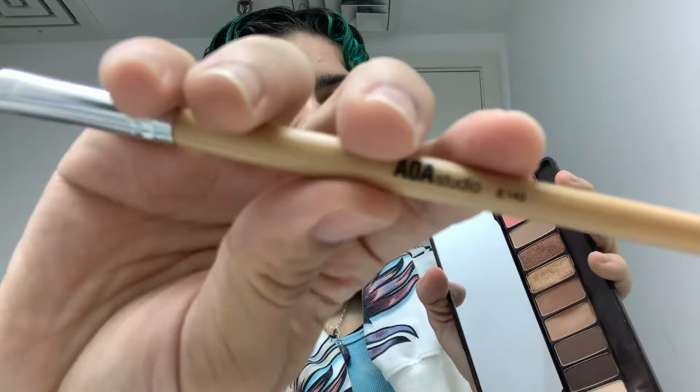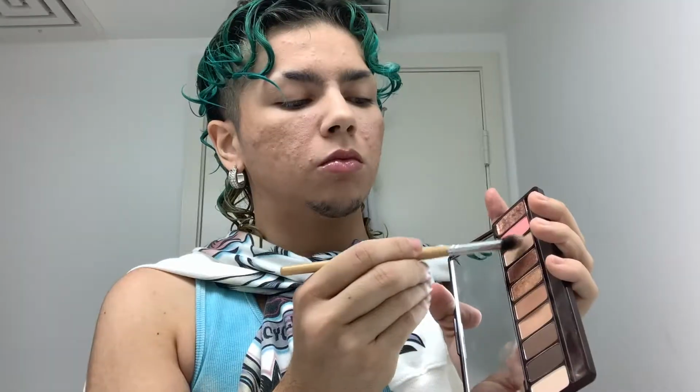And I also use the highlight from it. You might be wondering why I'm putting highlight first. I just wanted to use everything from the palette all at once. Then I'm going to use the Etude House Play Color Eyes in Cafe, I think. These are not that pigmented, so I like to use it for nose contour.